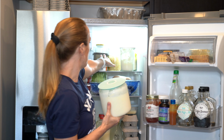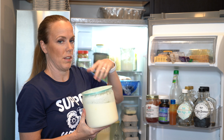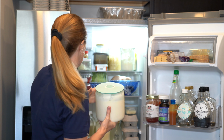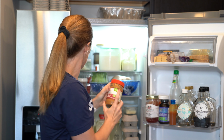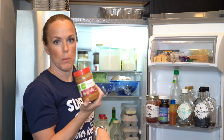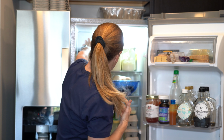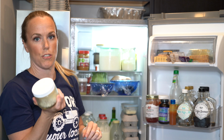We have cheeses back here. Cheese we always buy in bricks, and then we'll shred it ourselves so it doesn't have as many chemicals. If you buy grated or shredded cheese, they add stuff to it. What else? We have, this is probably one of the only plastic packagings, peanut butter for the dogs when we leave the house. We don't eat a ton of peanut butter ourselves. And then just like little extra things, if we ever have extra vegetables, we'll put them in reused glass jars.